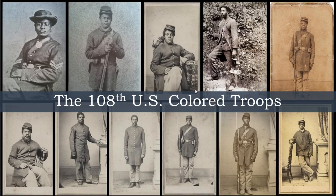The unit itself, after they left Rock Island prison barracks, was ordered to assemble for movement to Vicksburg. They would end up going into Mississippi at the end of the war, where they would build roads, schools, and lay telegraph lines, a lot of just general improvement projects. A number of the members of the unit actually went on to serve in what we know today as Buffalo Soldier units. So this would be the 9th and 10th Cavalry and 24th Infantry that would serve out in the West until the turn of the century.